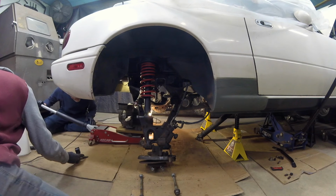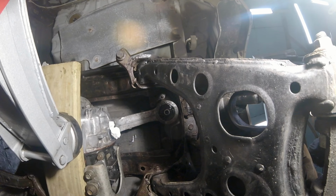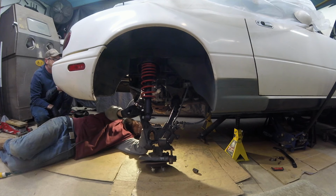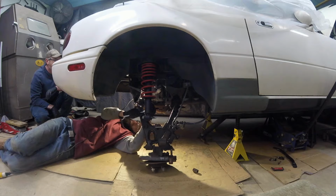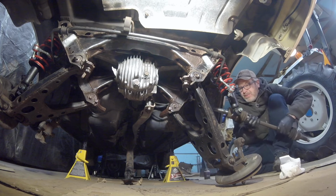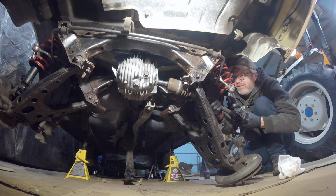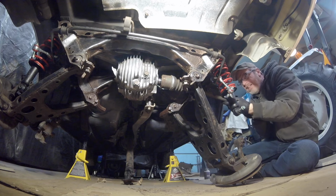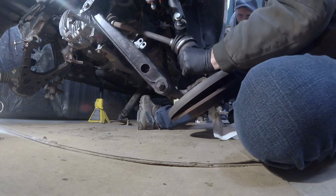That complete, it is time to put it back in the car. It's a very straightforward process, simply making sure everything lines up, it bolts right up, attach it to the power plant frame, and you're good to go. Something we weren't sure about when starting this was how to remove the axles and how to put them back in. There's no tricks to it. They simply pry out, use your pry bar, and they simply push in. It's that simple.